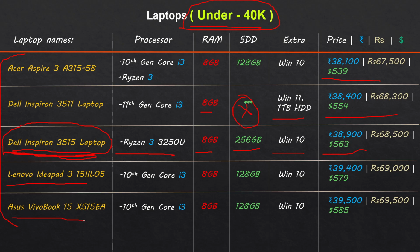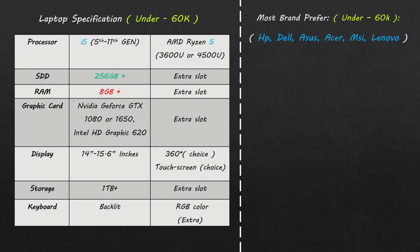These two, the Lenovo Ideapad 3 and Asus Vivobook 5, have almost the same specification. As you can see, these are the same, these are the same, this is also the same, and they have a 100 rupees price difference. So I would definitely say to go for the Dell Inspiron 3515 laptop with a Ryzen 3 processor, 8 GB RAM, 256 GB of SSD with a Windows 10 operating system, at a price of 30,900 rupees approximately. So these are the laptop specifications under a 40K.